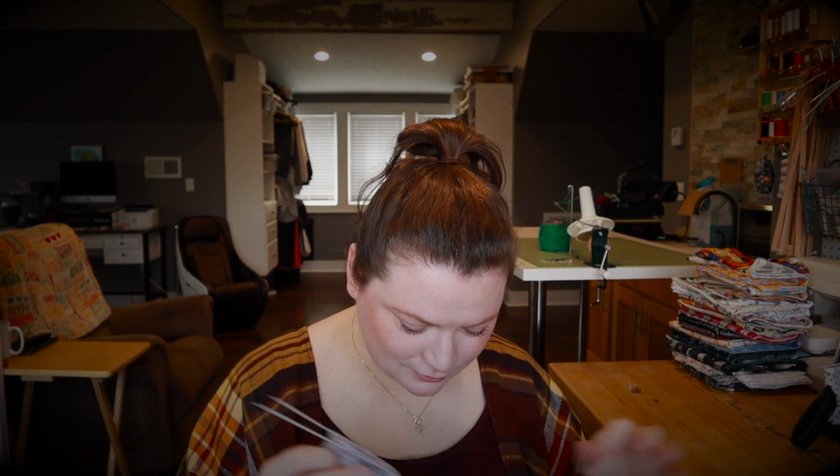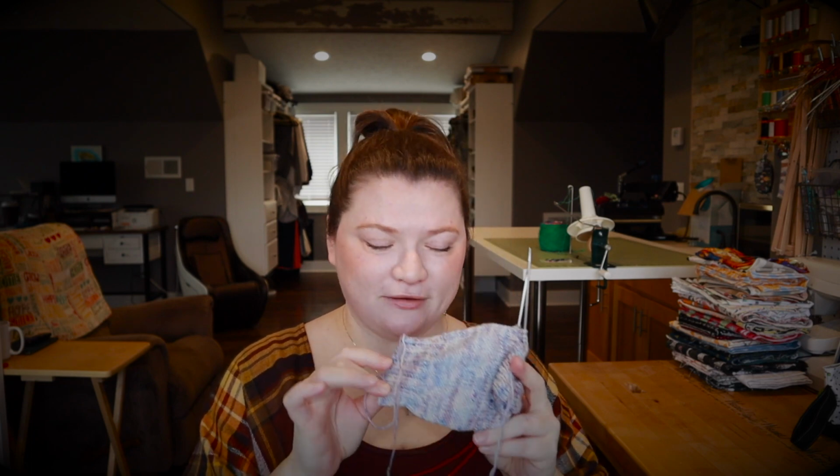So these are the first gift pair. I talked about this at the beginning of the year. I have a big bag of yarn that I picked for my wall, and I labeled them all with who they're going to be gifts for. And I'm starting to pull from that bag to make gifts.